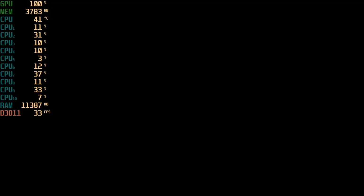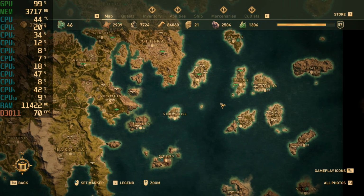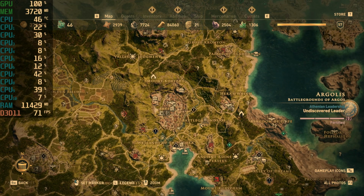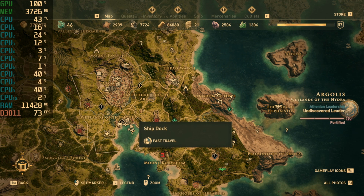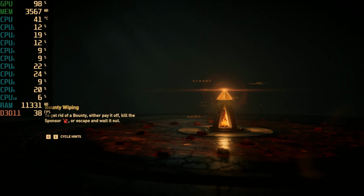Let's maybe look at one more area on the map. Let's see here, where can I go? Let's do this. Go over to the city here and see how it runs.